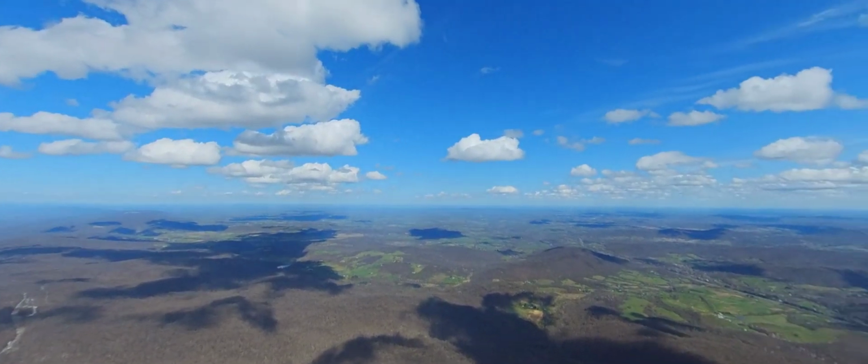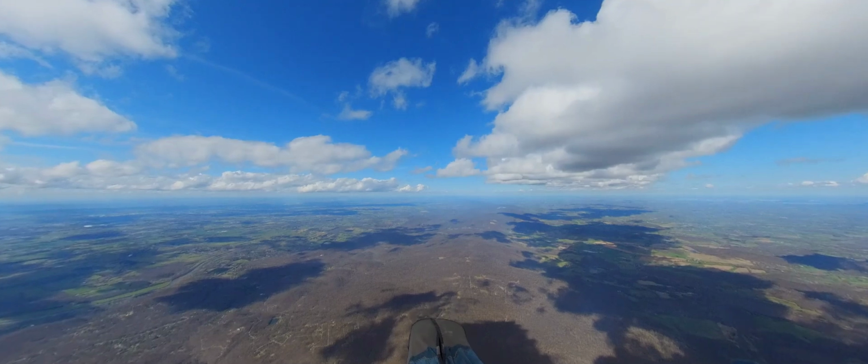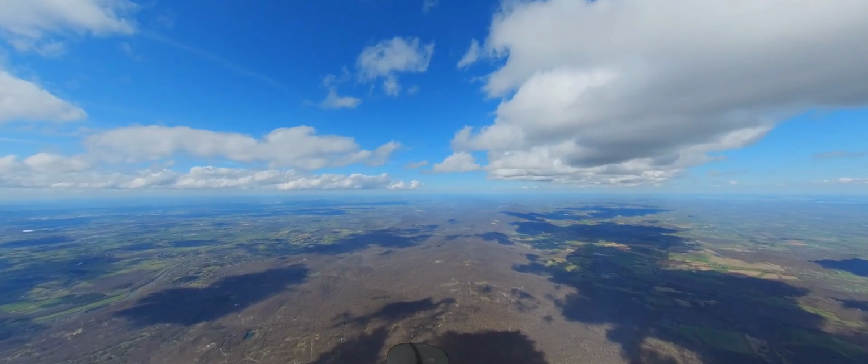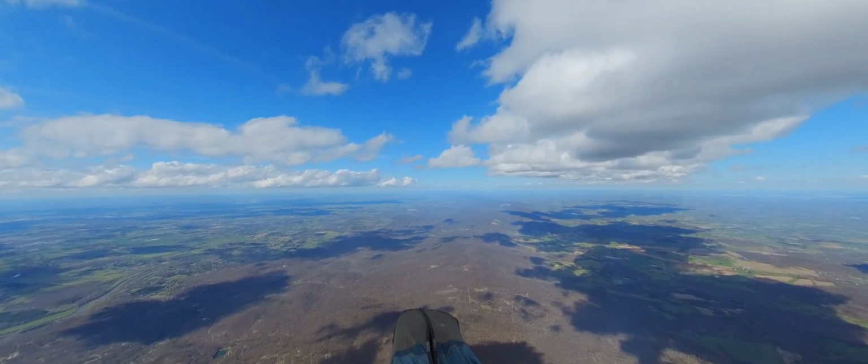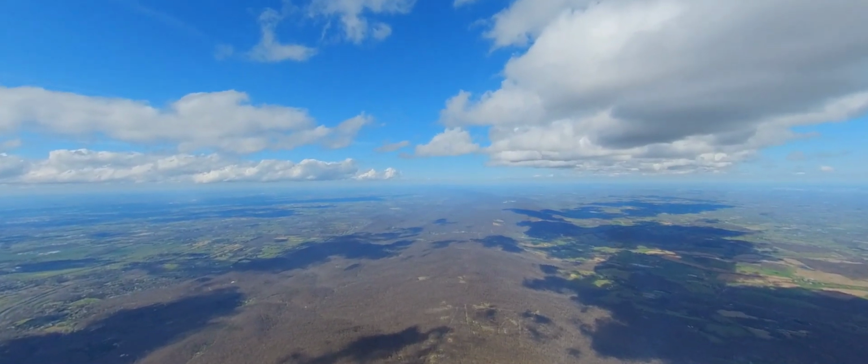So next I have a dilemma. The ideal line to go north is this nice cloud street to the right, but if I follow it, I'm in airspace. So I decide to go to the west side of this mountain.